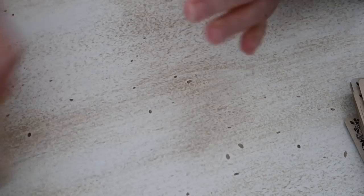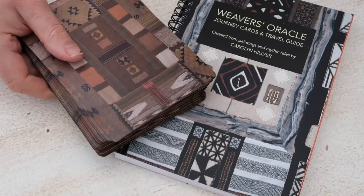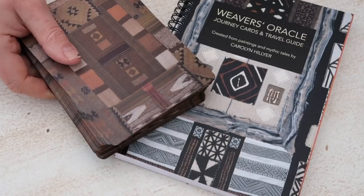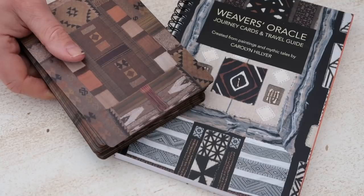Next we have the Weaver's Oracle, Journey Cards and Travel Guide by Carolyn Hillier. This is my newest indie oracle deck. It is a deck that I have been waiting a long time to add to my collection. My first impression of this deck is that if you are on a shamanic journey, if you are deeply connected to the earth, to the soul of the earth, to the vibrations of Pachamama, this is a deck that you are going to deeply, deeply relate to. If that is not a part of your path as of yet, this deck might not speak to you.